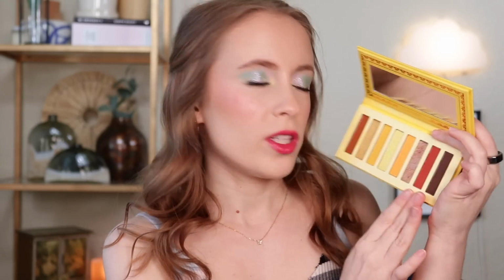I would say what I've figured out about their mattes is that you really want to treat them like pressed pigments. I'm not sure if they technically are pressed pigments, but especially the deeper shades, you kind of want to pack them on and then just lightly blend out the edges. If you go over them with a blending brush too much, they will kind of blend away, which I think is just how pressed pigments tend to be. So that's how I figured out the best way to use their mattes.